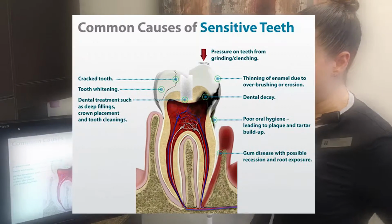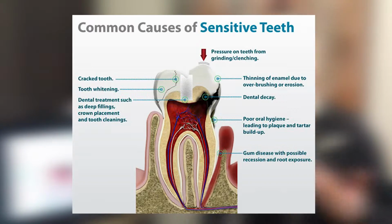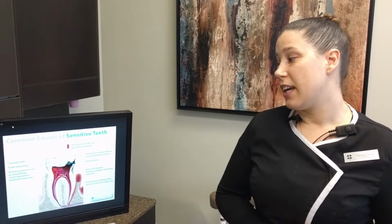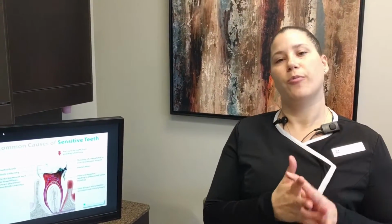But one of the things that I hear a lot of complaints about when it comes to the teeth being sensitive is after you start whitening. You can have sensitivity with that. And that is due to when you're whitening, you're opening up the tubules that are inside your tooth. They're opening up, and there's liquid that's inside. So when you're whitening, the liquid can move back and forth, which can cause sensitivity.